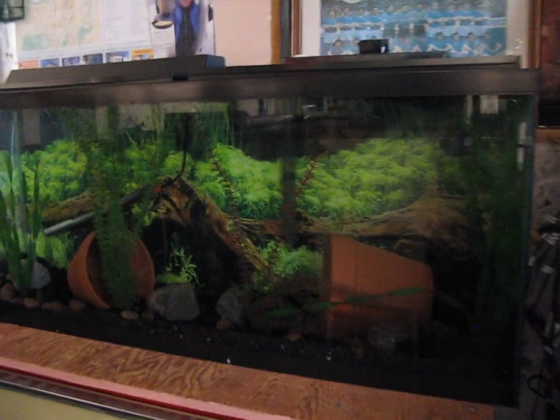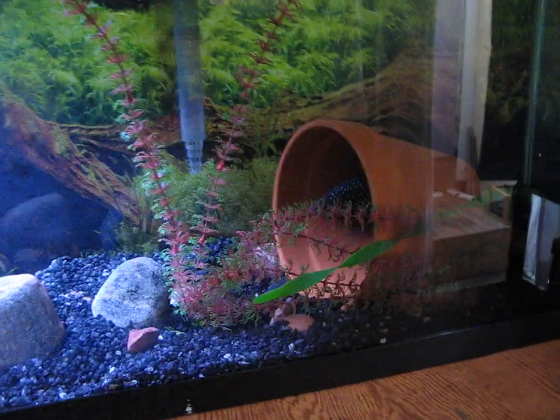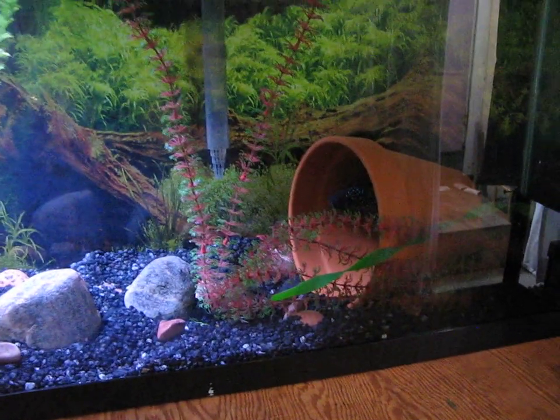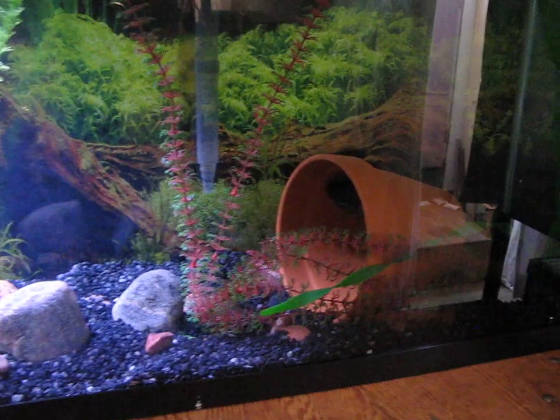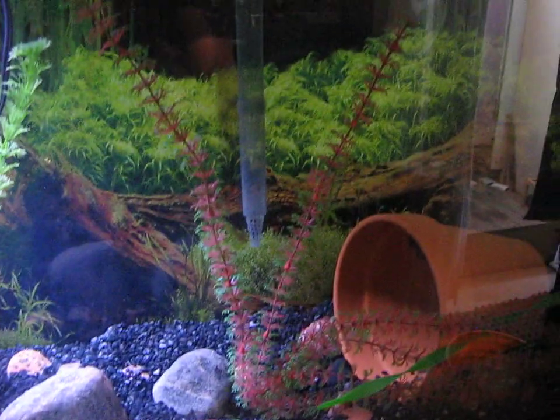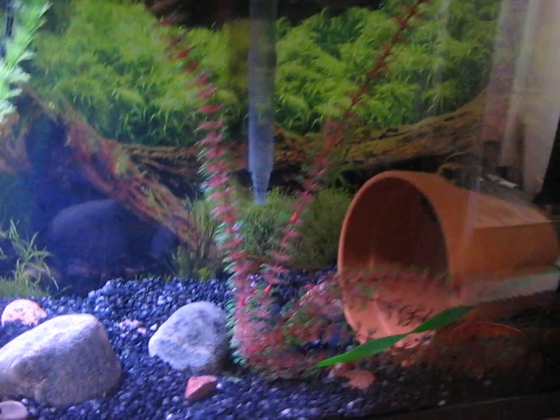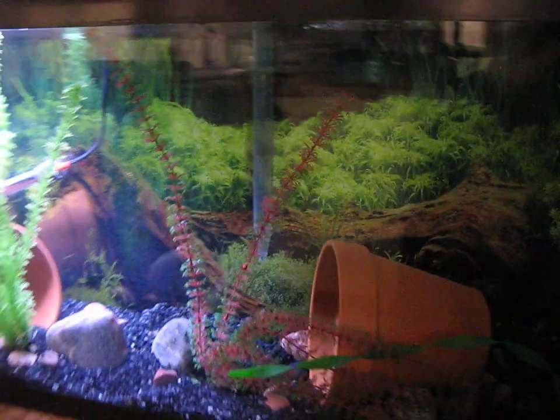In the 55, we have 1 male Jack Dempsey. I removed the female. He ended up beating her up because they spawned. And well, they spawned twice. The second time he really beat her up because I forgot to put the sponge on the intake, and the babies must have got sucked up, and the male got very upset and took it out on the female. So that was sort of my fault.